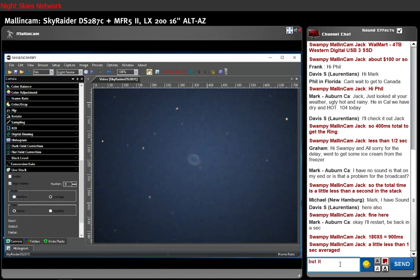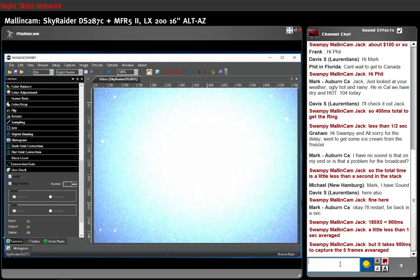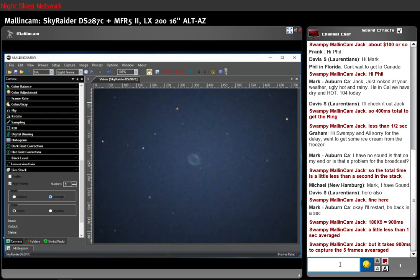And this is what it would look like. Let's do it. We're going to do 5 frames of 180 milliseconds. That is 900 milliseconds worth of stack. There you go. That's a 900 millisecond additive stack. But when you go average, you do not gain whatsoever any additional time. All you do is even out the noise.